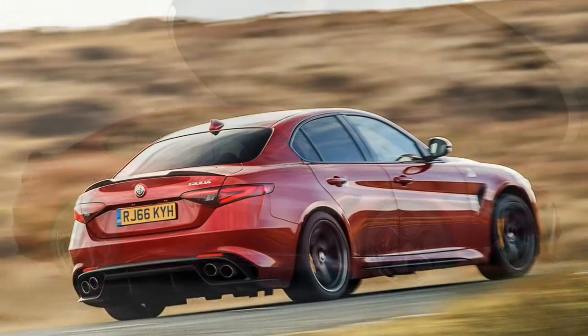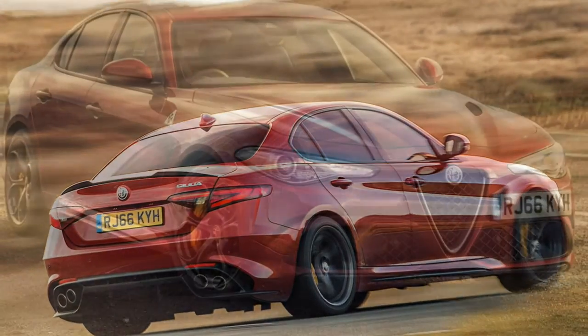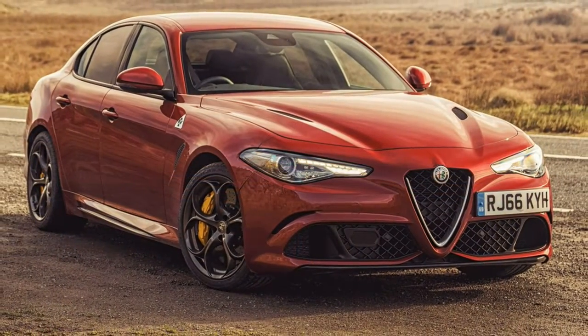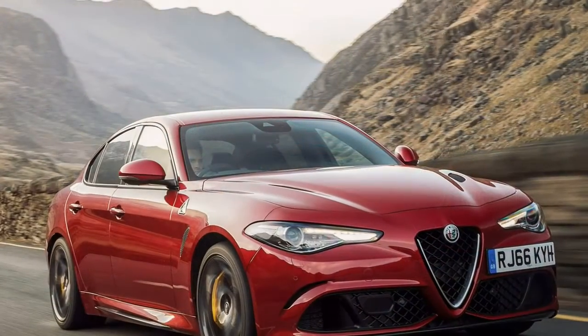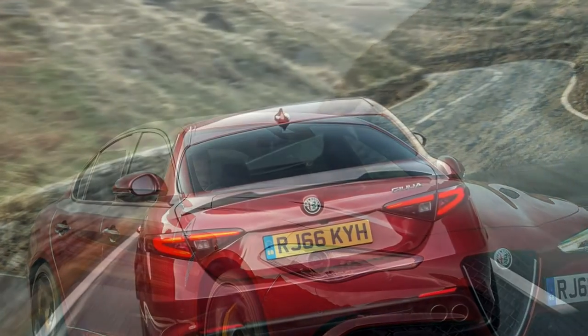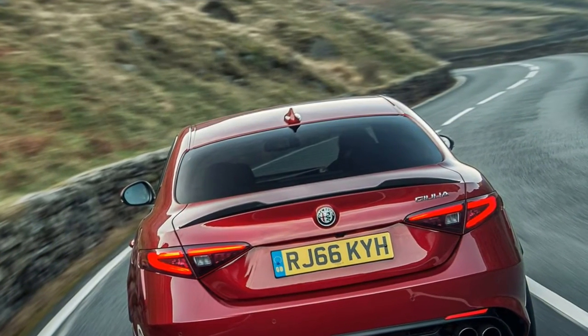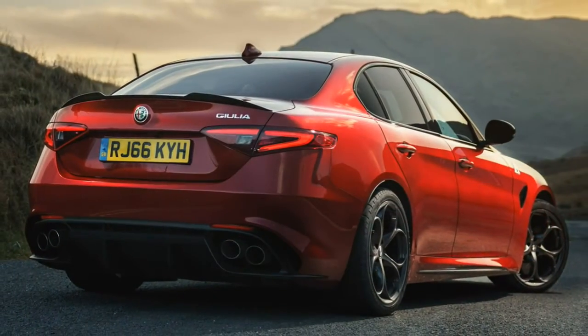Surprisingly comfortable Quadrifoglio. The adaptive dampers on the Giulia Quadrifoglio give it a surprisingly compliant ride. There's a button you can press in any of the car's modes to slacken off the dampers, just like the bumpy road setting in a Ferrari. We found the optional bucket seats extremely supportive and grippy, while the standard fit items don't pin you down as much, but do offer a slightly squashier base.